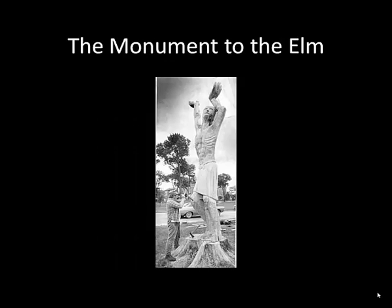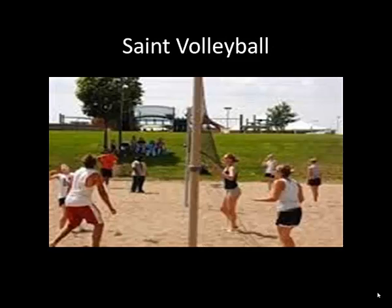And he created this. It's called the Monument to the Elm. I think it's more than 20 feet tall. It's like 20 feet of stump, and then two branches were turned into those outstretched arms. Though everybody called it Tree Man, as I recall.